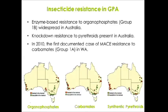So for green peach aphids, historically we've had both organophosphate and pyrethroid resistance in Australia for quite some time now, but in 2010 we had the first documented case of something called the MACE resistance, which confers resistance to a third chemical group, that's carbamates. For those that know a little bit about insecticides, that's products like pirimicarb.